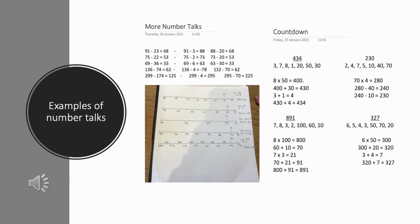So these examples show, firstly, the one on the left-hand side, where the pupil has used a bit of a number line to help them to work out the problem. So that's what I was saying before about using the concrete materials, manipulatives, but not imposing it. I didn't say that she had to, but she's felt that this was a way that she could use to actually help her work it out, and she's shown me that.